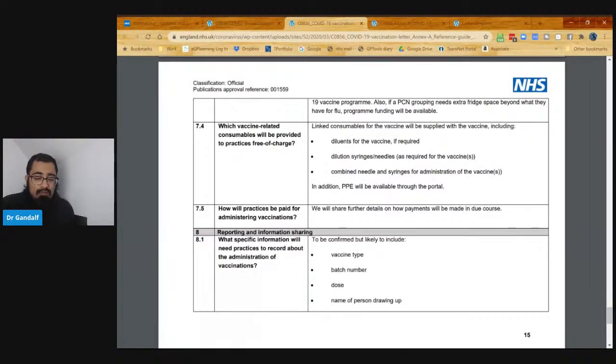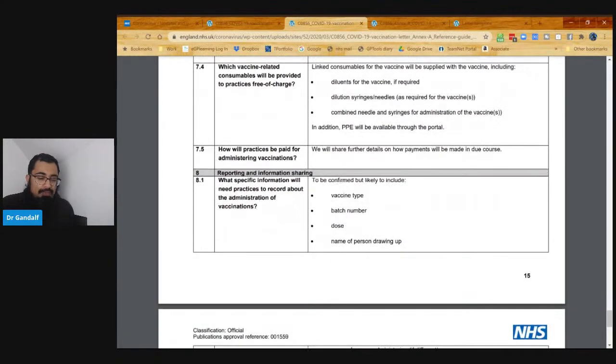How will practices be paid? The details aren't clear. That's really frustrating. We don't know how we're going to be paid.